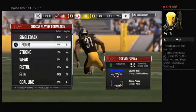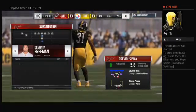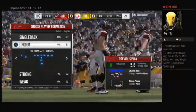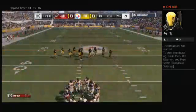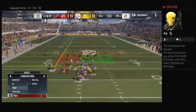Boy, where would these guys be without his performance on the ground? That puts him over 100 yards now for the afternoon, and I tell you, he seems to be getting stronger as the day goes along. So the run moves the chains, and here we go on first down.